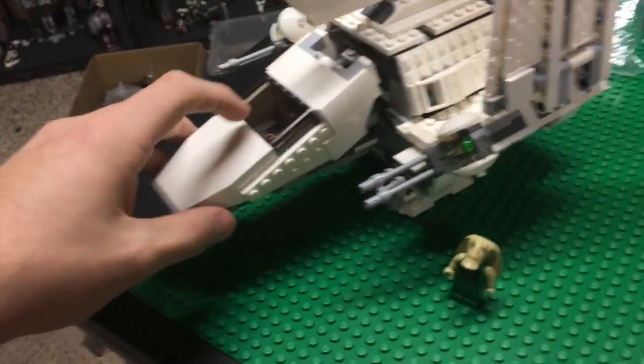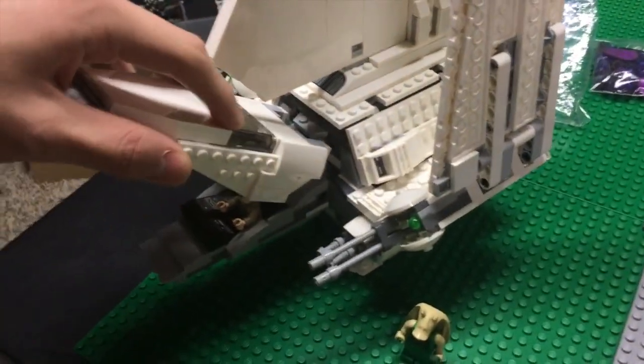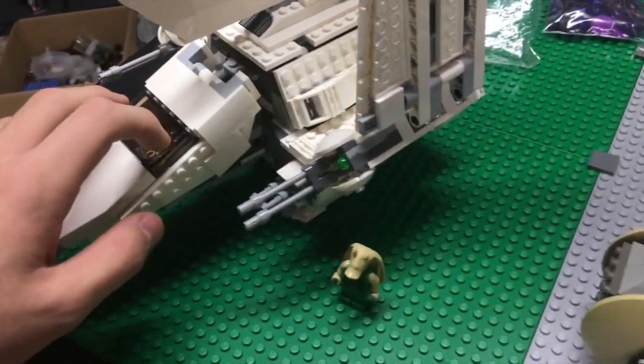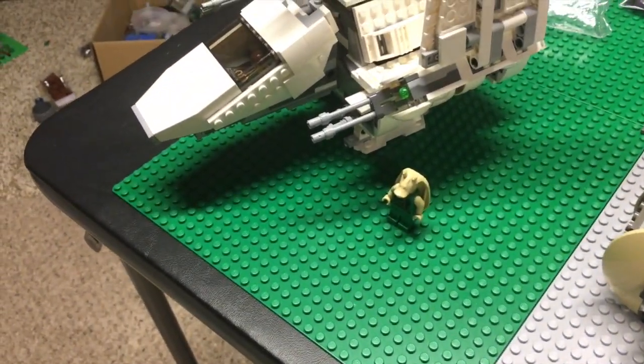And overall, it's just the right size. You know, it definitely gives off that sleek kind of look. We have the cockpit opening up right there, and the landing pad. The wings fold down. And there's a minifigure as a size reference.